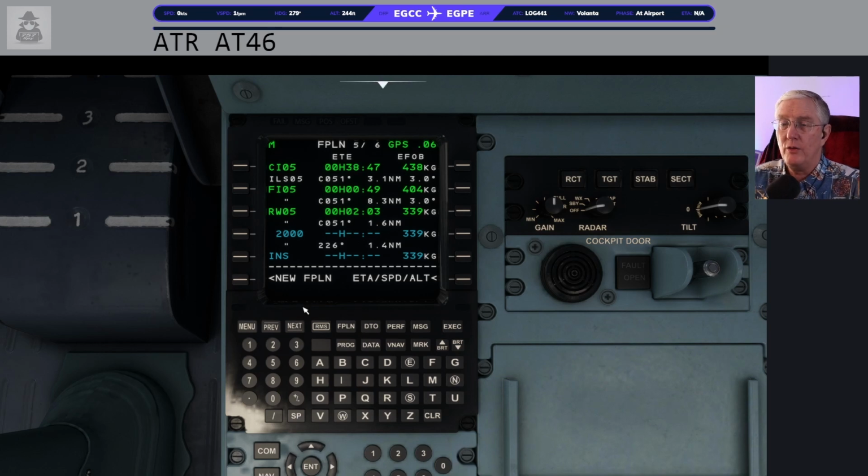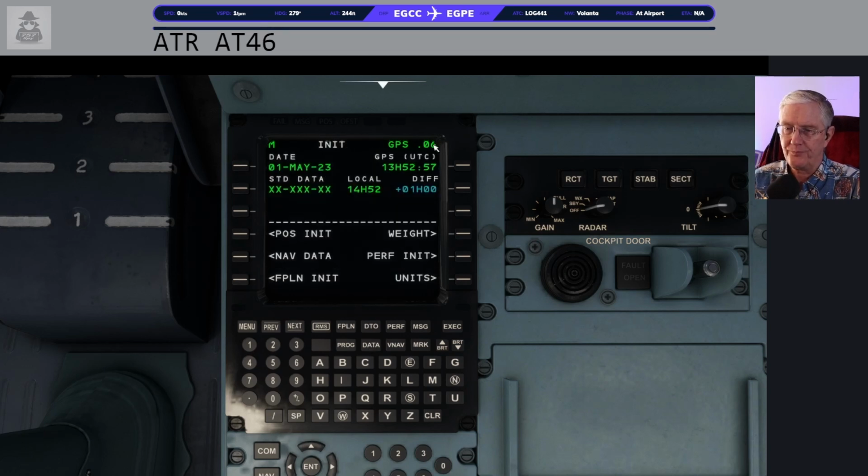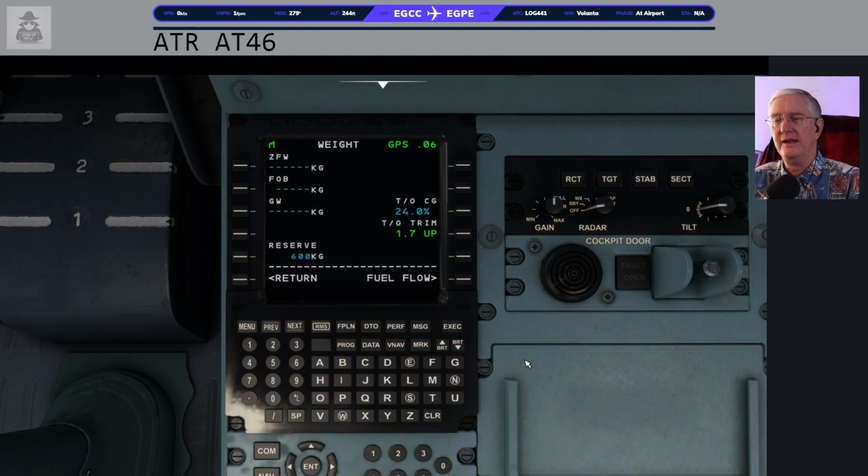Outstanding. Okay, so now that that's done, the next thing that I do is I go to Data, and then I go to Init, and we do Wait. Now then, since we've already loaded the airplane, this is what I thought that we could go and put zero fuel plate and fuel on board in. Not really, no. This is just going to be to take the data from the simulator and plug it into the flight management computer. So hold down the ZFW button. 1, 2, 3, and there it is.